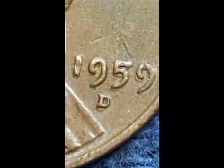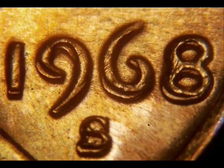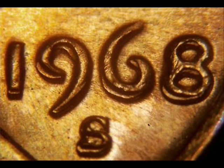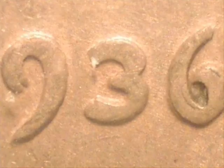Here we are looking at the side-by-side. This is a 1968 that has strike doubling or mechanical doubling. Now you're looking at a 1936 true double die. So you can see the side-by-side comparison of the two.